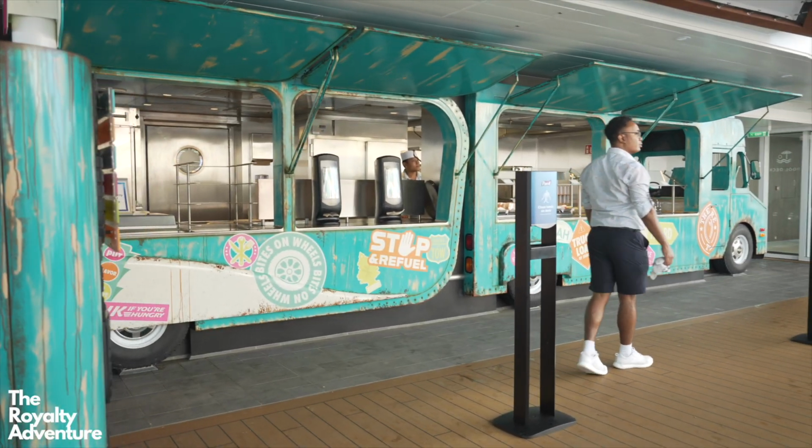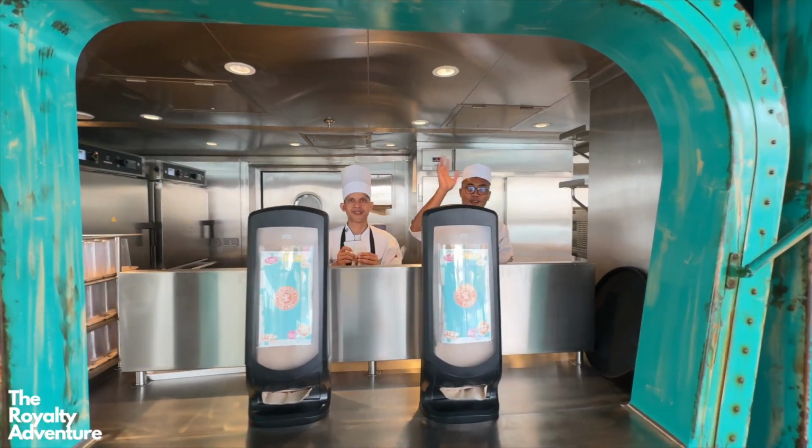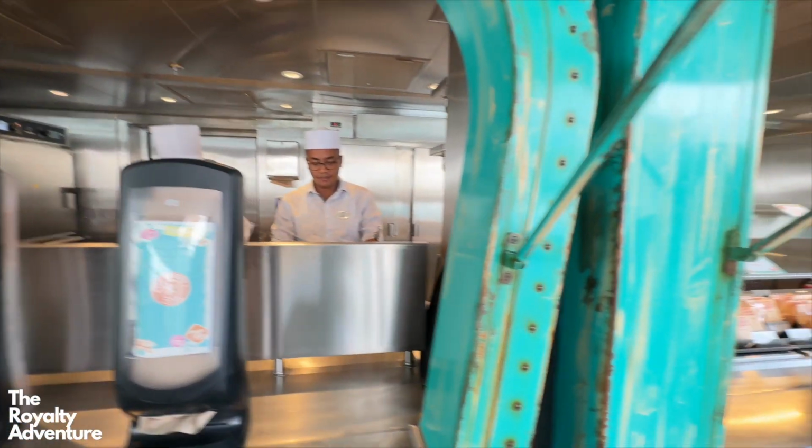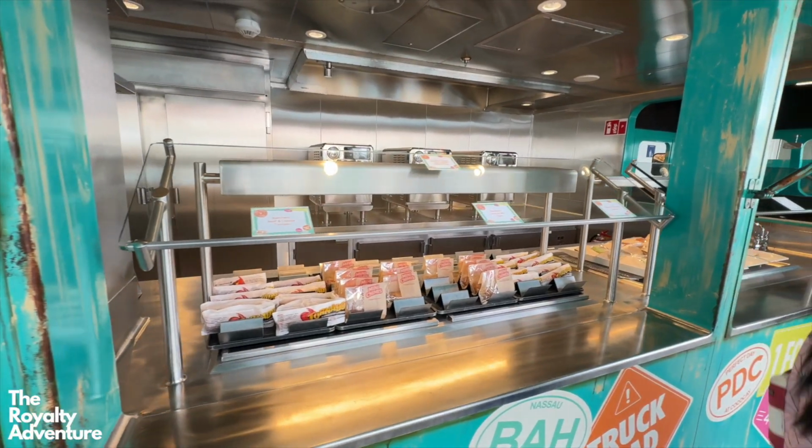And there were new things that they added, like the food truck. Yes, there's the food truck, which we didn't even get a chance to try the food there, but that was something very new, and you've never seen it on any other ship, but the food truck was just amazing to me. That's a new addition, and it's complimentary too.